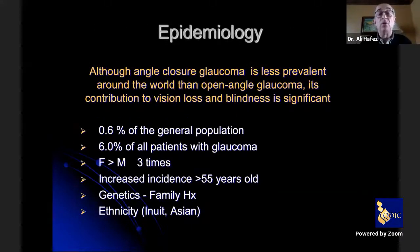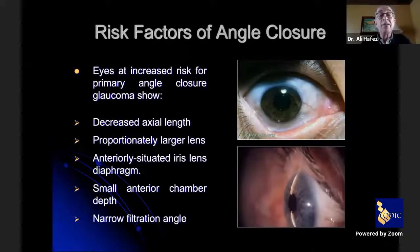A little bit of background. Angle closure glaucoma, we know, is the less prevalent type of glaucoma compared to open angle glaucoma, but its contribution to vision loss and blindness is equally significant. 0.6% of the general population has it, with 6 to 9% of glaucoma patients, and an increased incidence at 55 years or older. So it tends to coexist with cataract, and sometimes we have the two problems presenting within the same patient. Eyes at increased risk for primary angle closure glaucoma show a decreased axial length. So they are by nature smaller eyes with a proportionately larger lens.